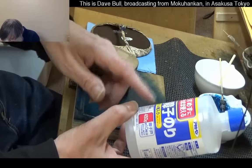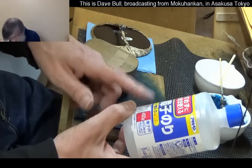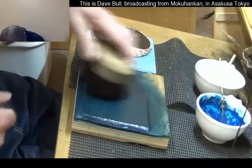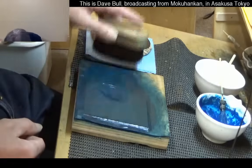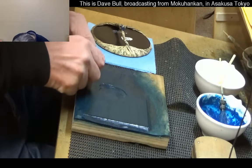And they've also put in, what's the word? Kabidome, an antiseptic to stop mold. So I think it's a win-win on that one.